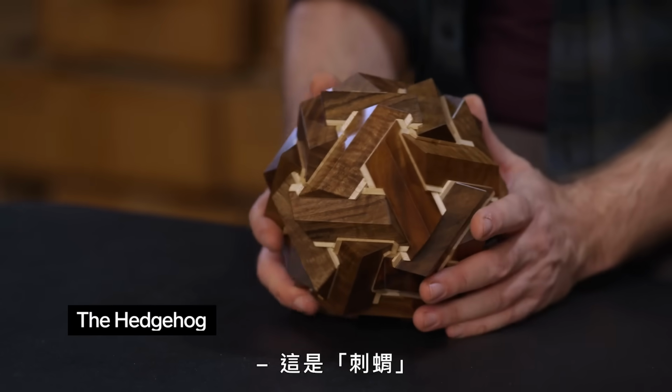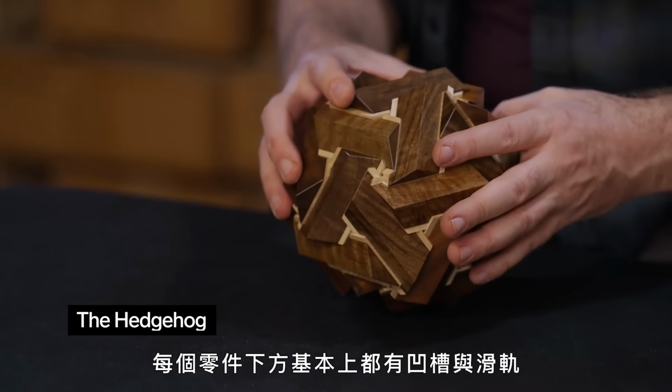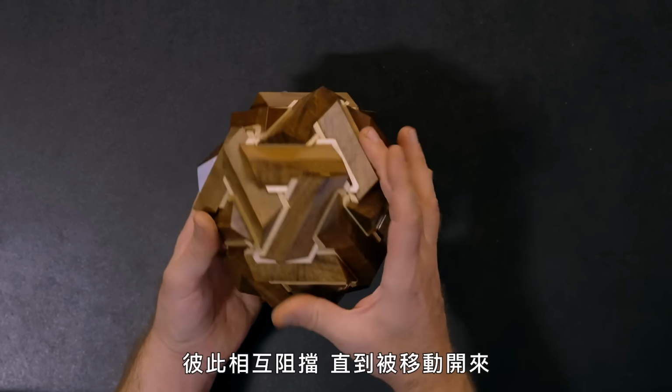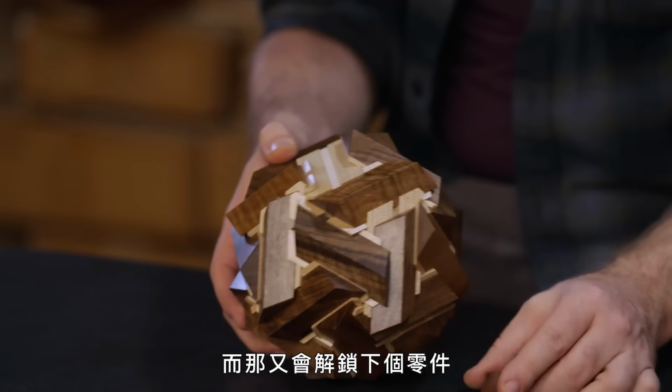This is the hedgehog. It is currently locked. This is how you unlock it. Each piece has essentially a notch and a slider underneath. They block each other until they're moved out of the way. So every time I move a piece, it's unlocking the next piece to move, which unlocks the next piece.